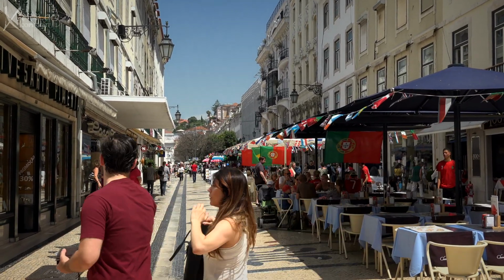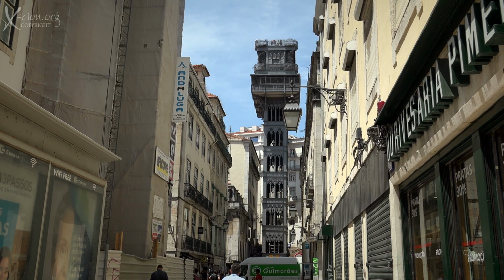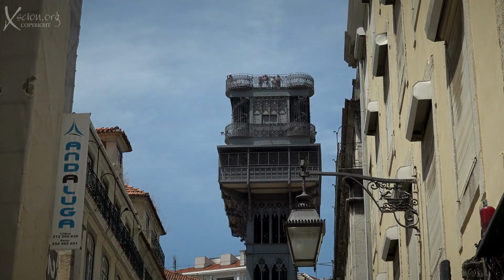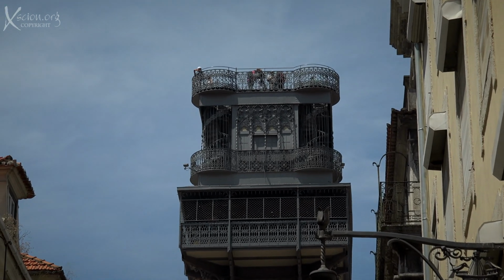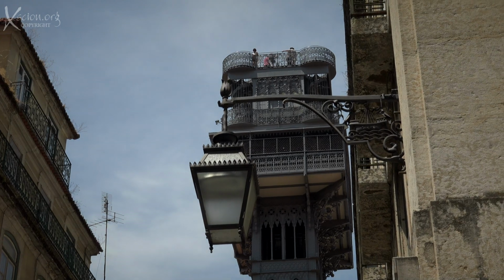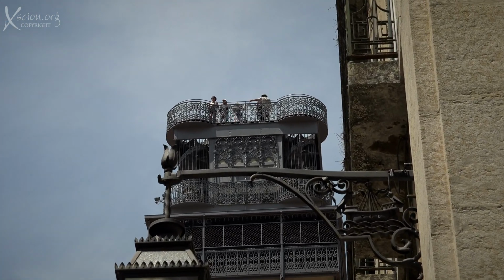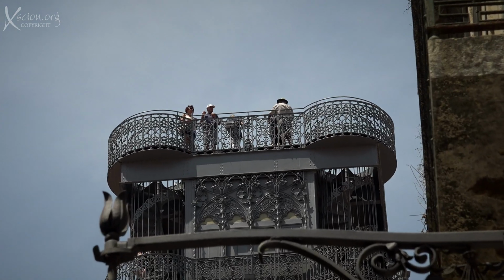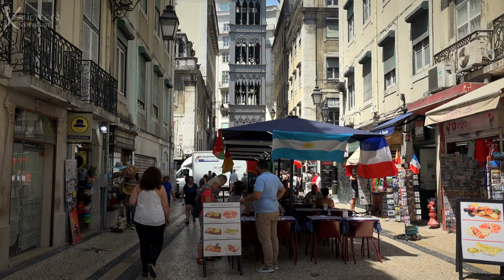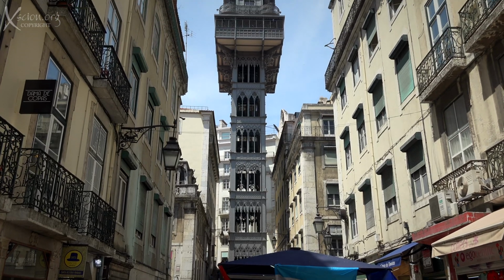It's a popular tourist stretch. The 148-foot Santa Justa lift provides great views over the city, but it involved queuing for an hour. I would have loved to go up and shoot, but no time. I have to say, I've never seen a structure quite like it.